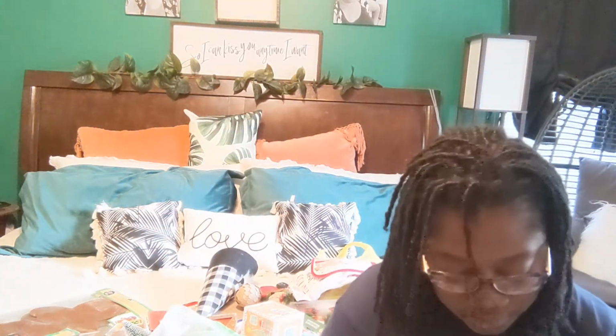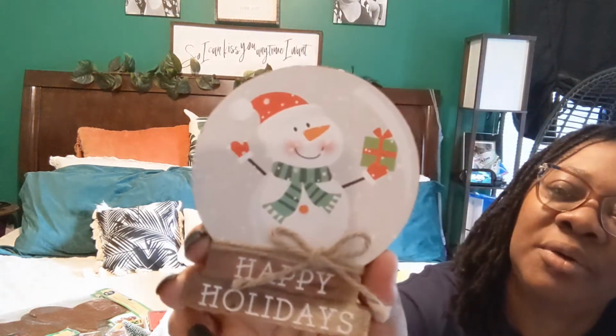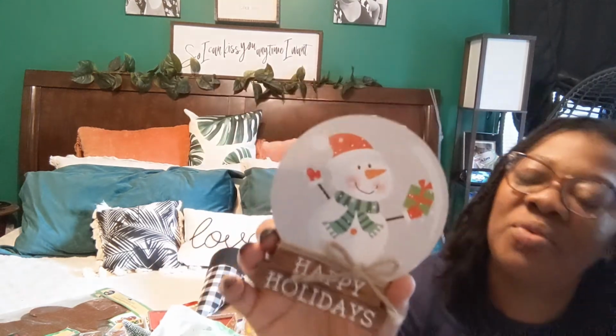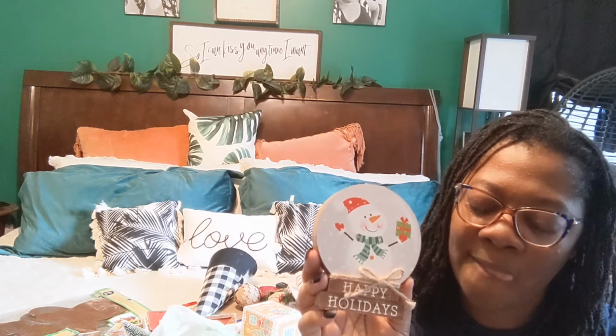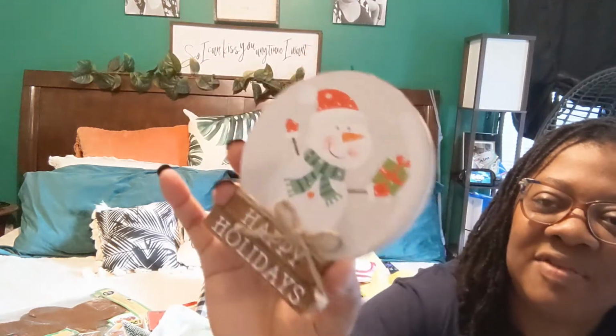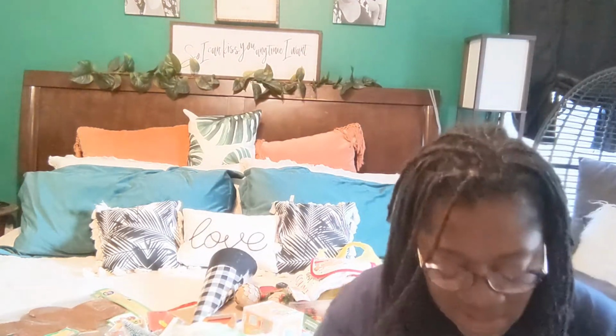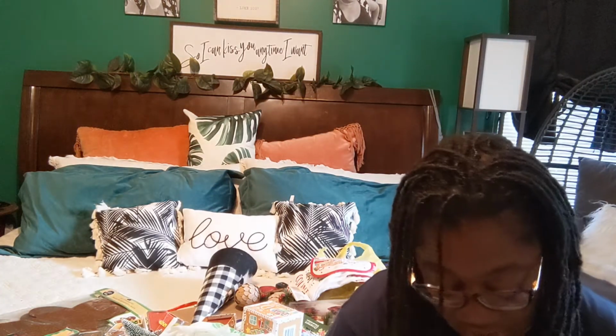Then they have these little globe decoration pieces. They have another one. They didn't have it in the store, but I've seen it on Instagram, I think, or on the website. But I think I've seen it on Instagram. So I just got this one for one of my tiered trays. I have several tiered trays, y'all. I think I'm addicted to tiered trays and Dollar Tree.